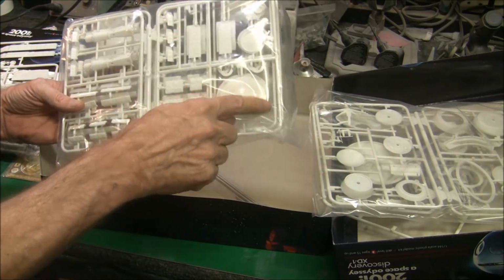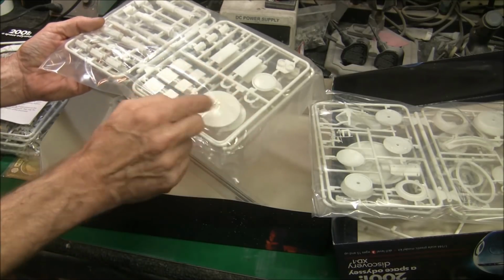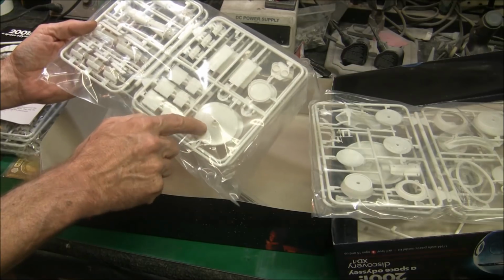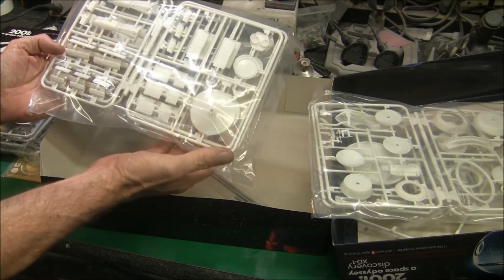We have the base. There are three individual stands that go for this, one on each end and one that supports the model in the center. I don't know whether I'm going to be working with these at all or not. They're really narrow. I would never want to leave the model sitting on this alone. It could tip over really easy.